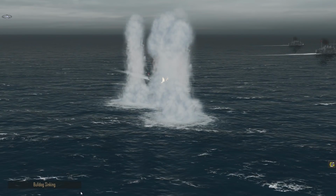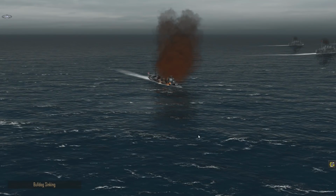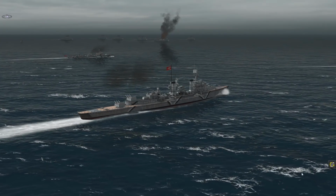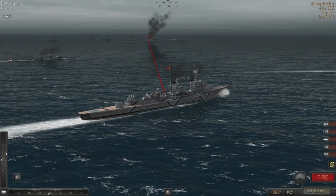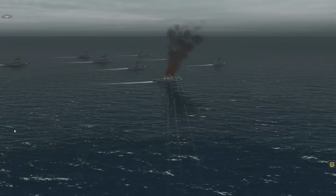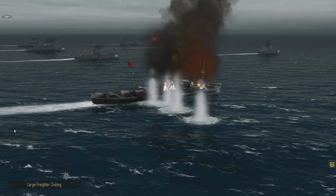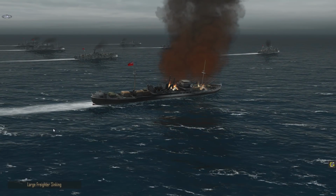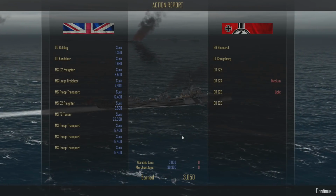Oh, it's good hits. There's the Bulldog gone. Nice. Obliterated by the Bismarck. Happy days. So we can switch guns over to here for 11.5. Nice. Large freighter sunk. And I think with all the escorts now cleared, we'll let them just mop up and end. Oh, look at that!